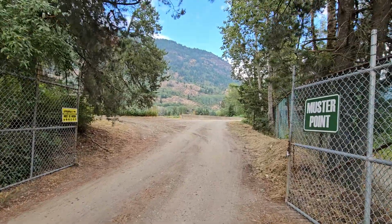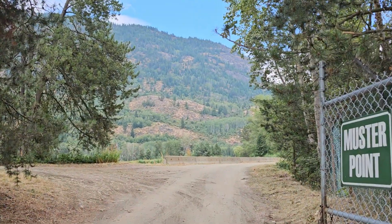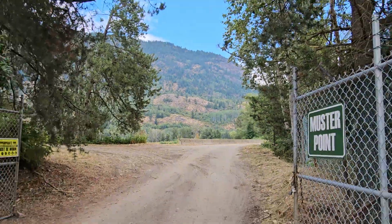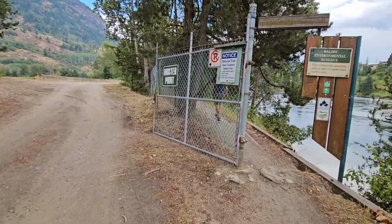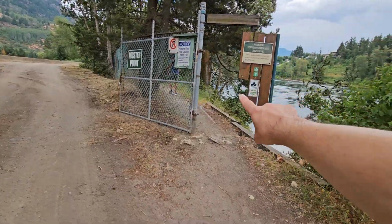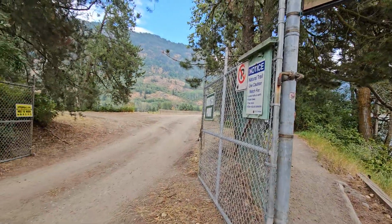At this point we can't go in, but you can take a look afar that there's this nice mountain way up there. It looks pretty interesting. But what we're going to take is this way that I'm pointing at right there. That we'll be taking. So let's not go through there.